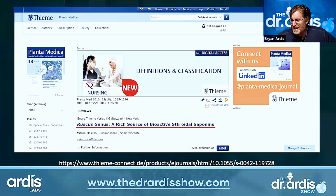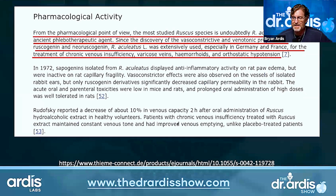All right. This is the next study and theme, from a medical journal online titled Planta Medica, Medical Plants. It's titled Butcher's Broom, a rich source of bioactive steroidal saponins. Steroid meaning reducing inflammation. You know what steroids do, right? Like prednisone, reduces inflammation. This is the drug activity, how the medicine in the plant functions. From the pharmacological point of view, the most studied butcher's broom species is undoubtedly Ruscus aculeatus, a very ancient phlebotherapeutic agent. Phlebo, you ever seen a phlebotomist? Phlebo means blood. Phlebo, blood therapeutic agent.